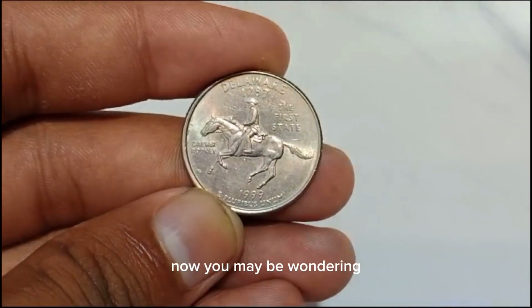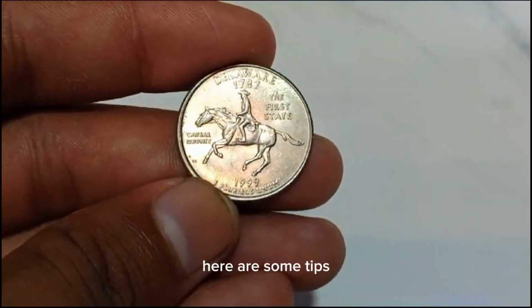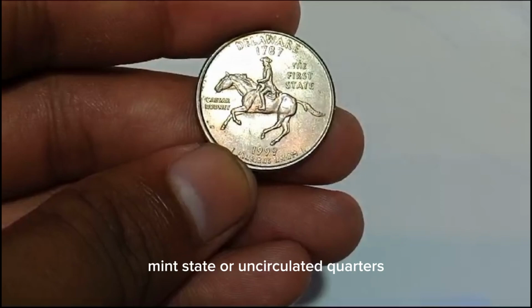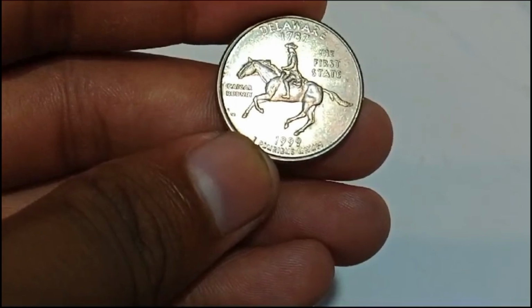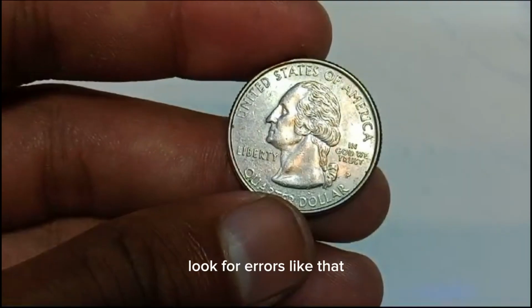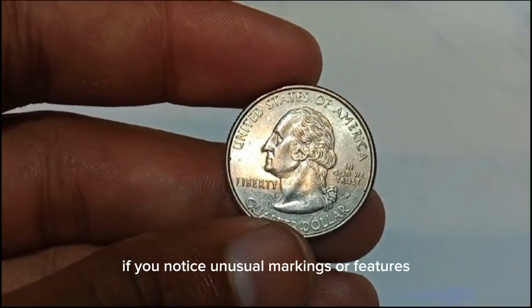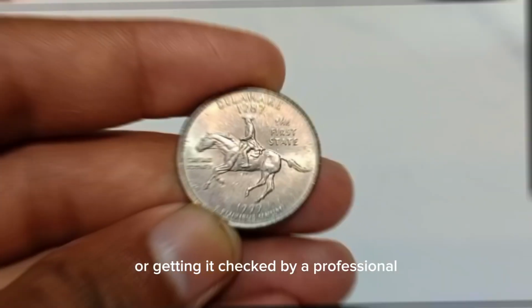Now you may be wondering, do I have a valuable Delaware quarter? Here are some tips. Check the condition. Mint state or uncirculated quarters have a higher chance of being valuable. Look for a quarter with little to no signs of wear. Look for errors like the spitting horse die crack. If you notice unusual markings or features, it's worth researching or getting it checked by a professional.